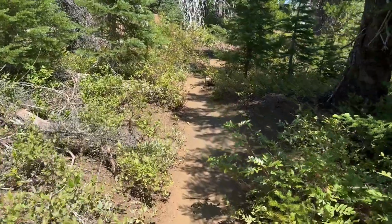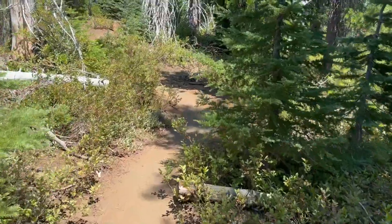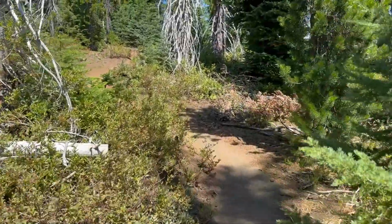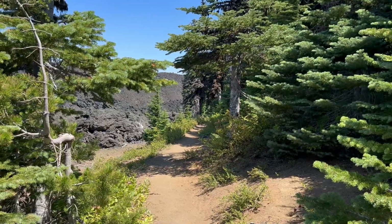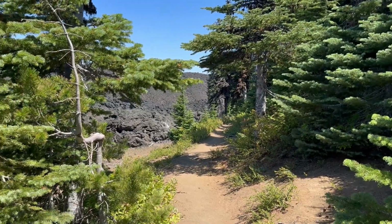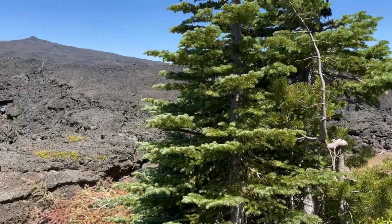And here's what the trailhead looks like starting out in the woods. We'll get to the rock pile soon enough. So just a few more feet of this normal trail of dirt and some trees. Here's the path, and it leads to the rock pile in about a couple of hundred feet. And here's the rock pile.